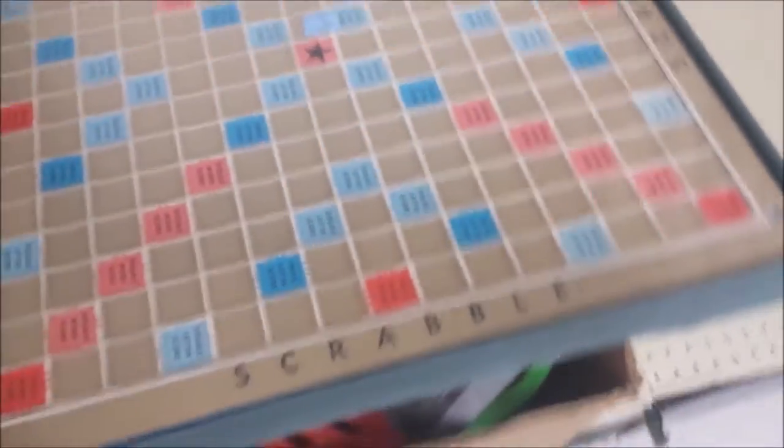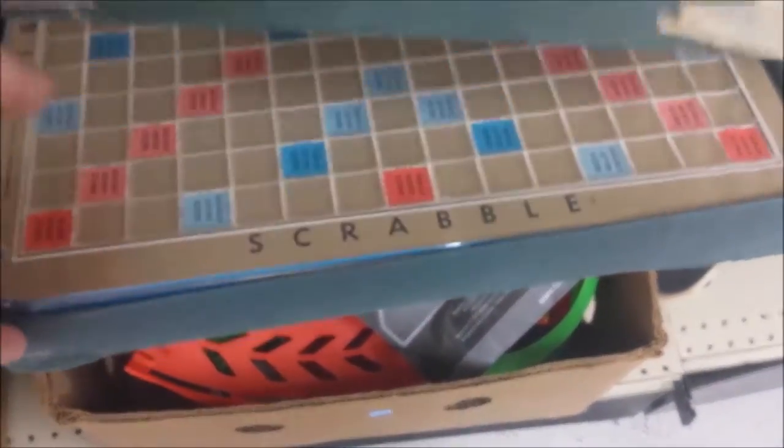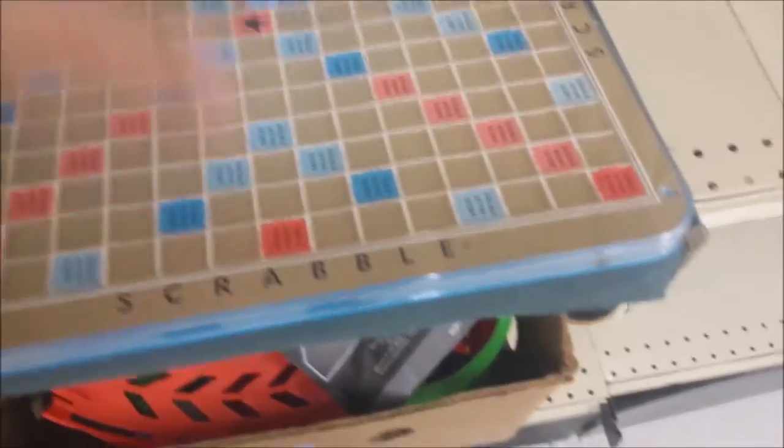You probably can't see this, but this is a Scrabble game from way back in 1977. This is a turntable edition. It has a table and it's in really, really nice shape. Unfortunately, it's missing the pegs and it's missing a tile, so I'm going to have to leave this.